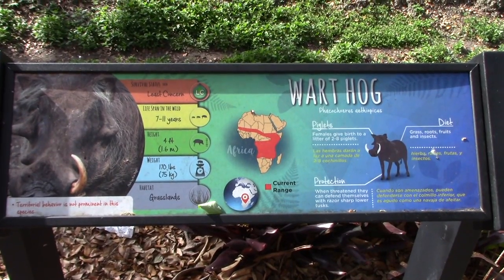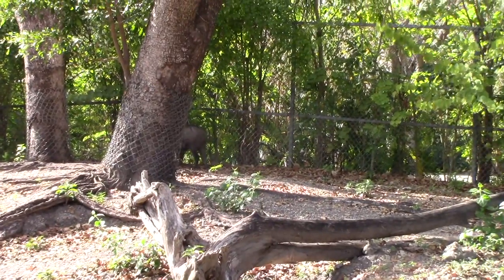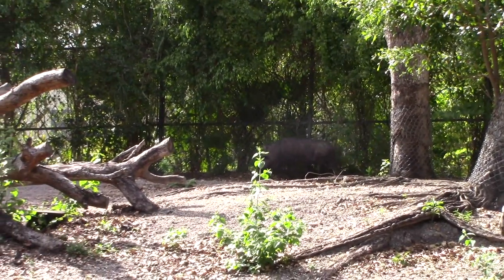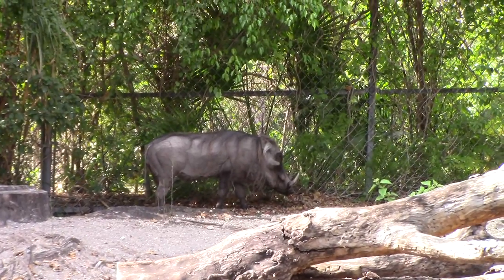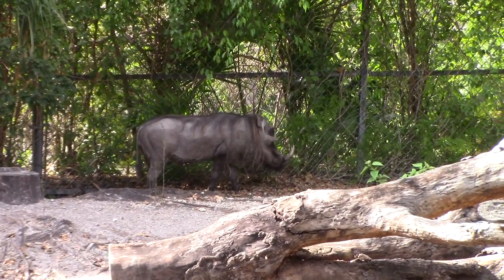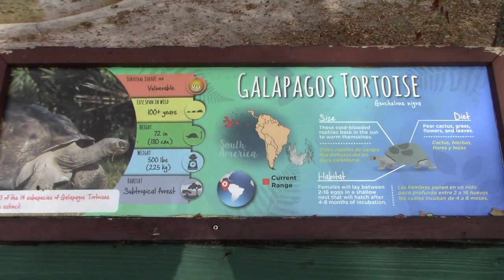We got a wart pig. That's a big long tusk also. Right in the back by the tree. Here we go. Going behind the other one. There we go. Just trying to get a good view of them. Big giant tusks on the front. Use that for protection.